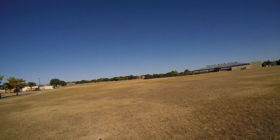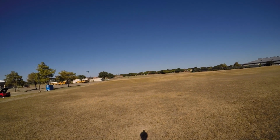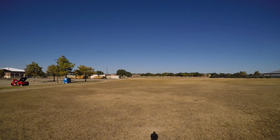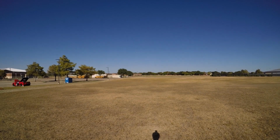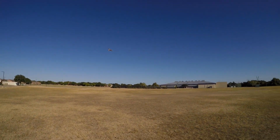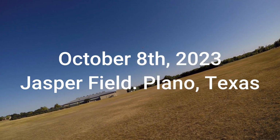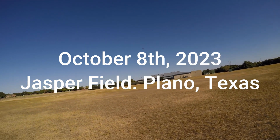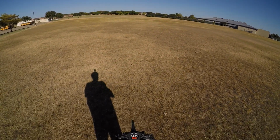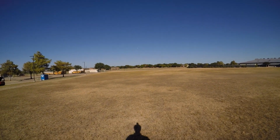Anyway, first plane I ever ordered off Amazon, and it's just been a great plane, and happy with it, grateful. It's great to be out here flying again. What is it now? It's October the 8th, 2023. What have I got? Still got 2 minutes. We're still flying.